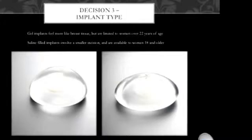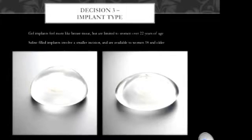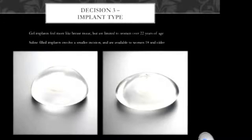The next decision is about the implant type. Both saline and silicone implants come in a silicone shell. Saline implants are filled with saltwater solution, which is similar to IV fluid, and silicone implants are filled with a semi-solid silicone gel.